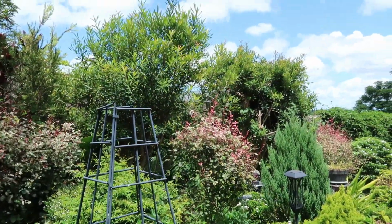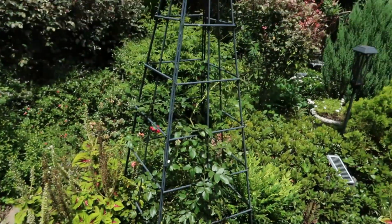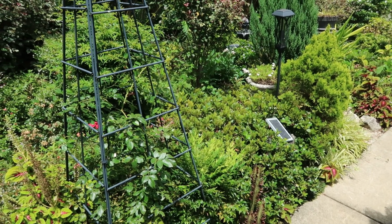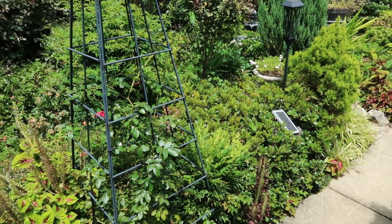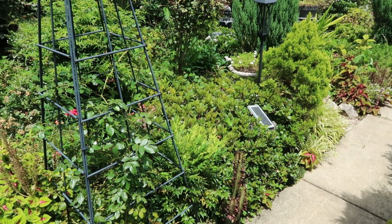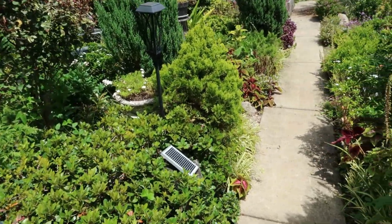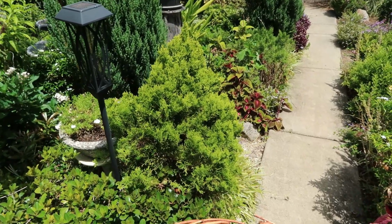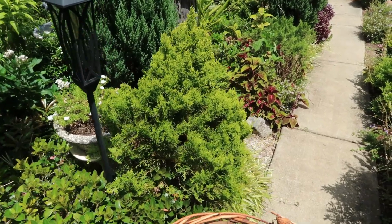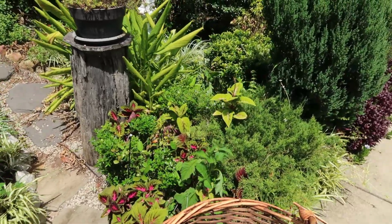Rightio, home sweet home. I've got my harvest basket. I've also got a jug of water here. I'm very keen to go down into the cut flower garden area and just cut a few of the blooms to do a nice little display on the patio. And I would really like to get that raspberry threaded through the, what is it called? The trellis behind it. So I think that is what we might try and tackle this afternoon.